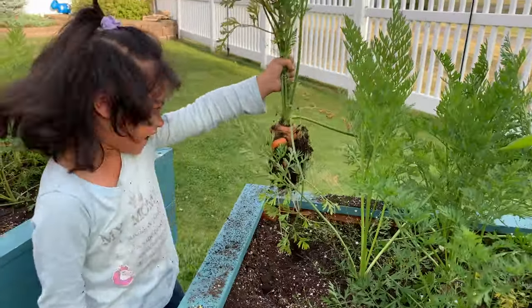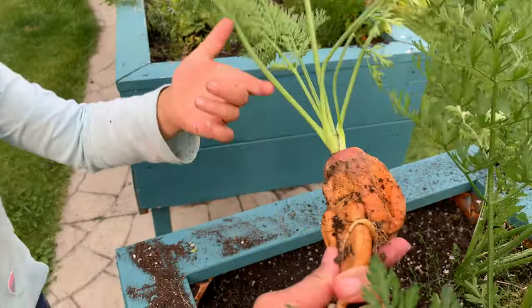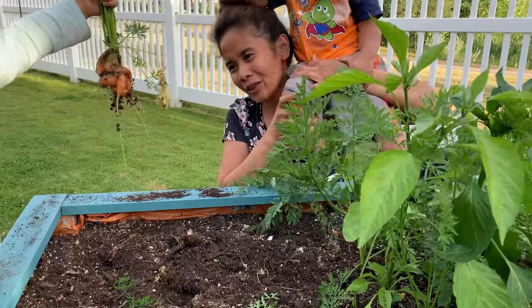Oh, wow, what a big chicken leg! What is that? Wow. What is this? Chicken legs! What is wrong with our carrot?